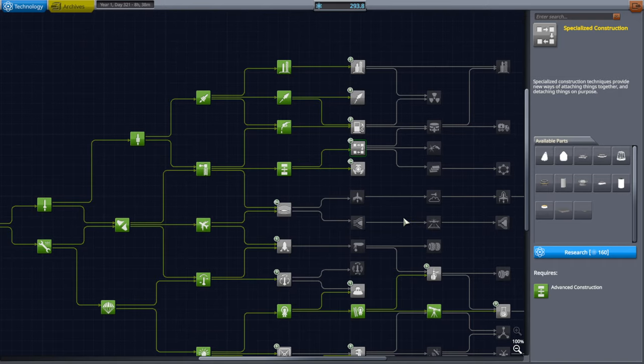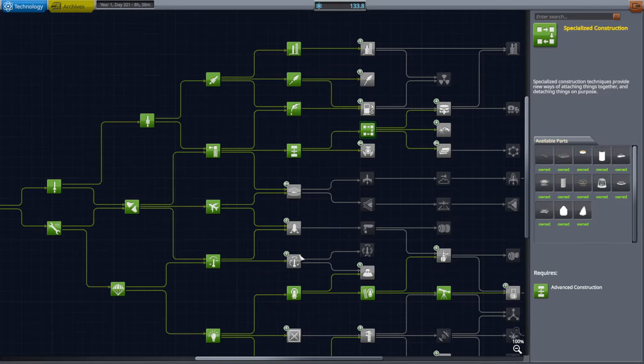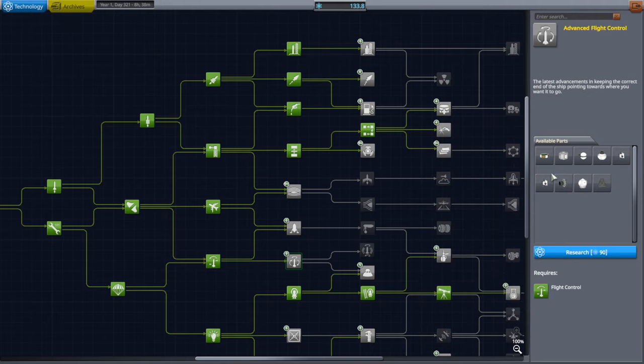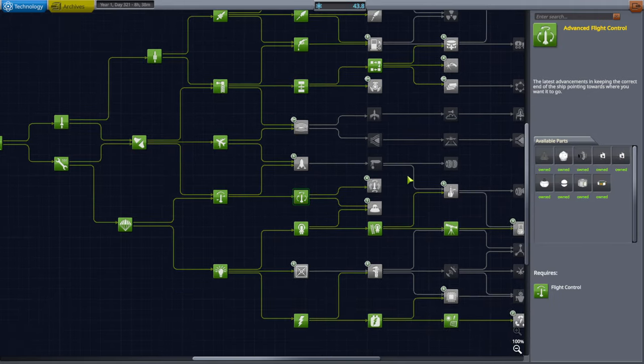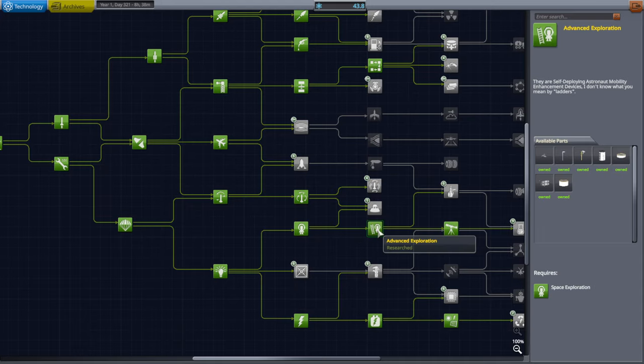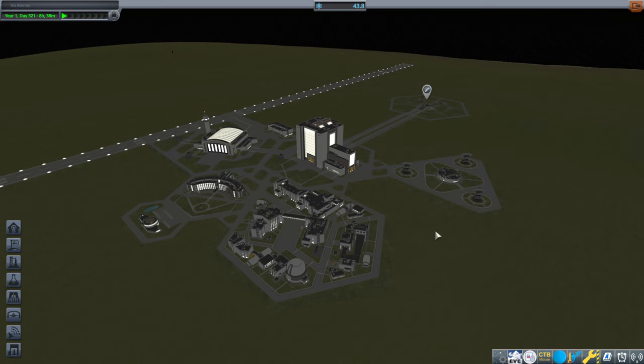In the previous video we got a little bit of science from the surface of the moon, and so I'm going to spend it on specialized construction to get the docking ports, and I'm also going to get RCS ports so that we can dock with the docking ports. So now we have enough to start out our stations, because I had previously unlocked the science lab and also the Hitchhiker storage container. So I'm going to put some stations together.